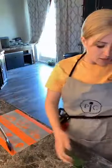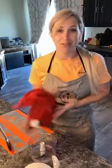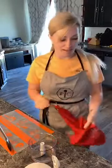I have my Mom Fueling Hungry Boys towel, and it's got a little ring on it so that I can just attach it to my body so that I'm not constantly looking for it on my counter.